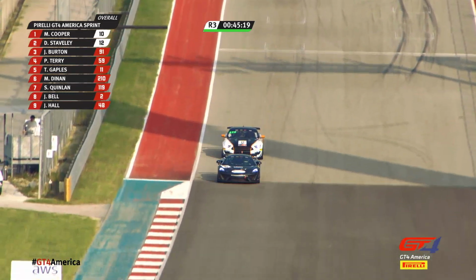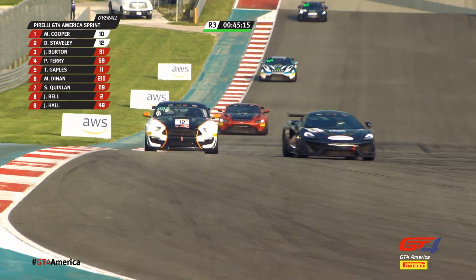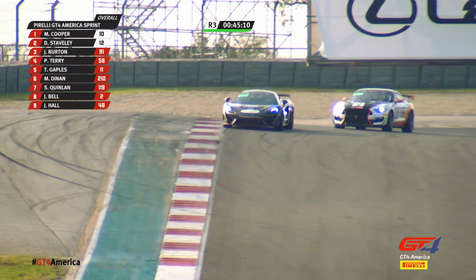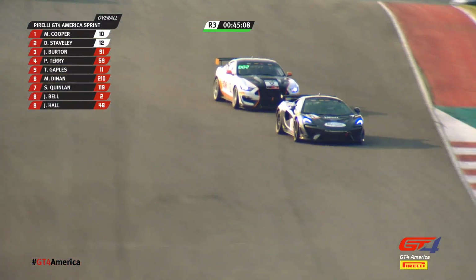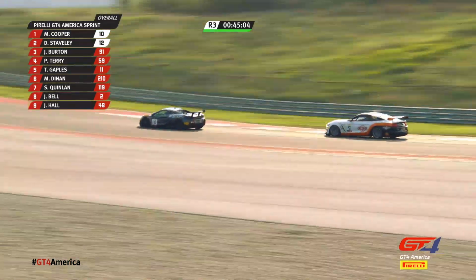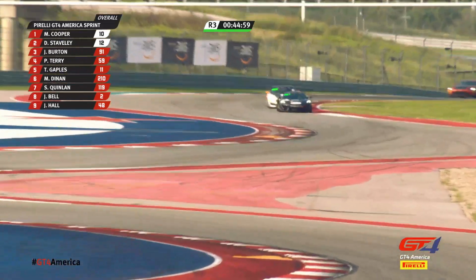But here we see Drew Stavely tucked right into the back of that McLaren. He's keeping it tight here today. Michael yesterday just seemed very determined to try and control the race in the early going. When Stavely got the jump on him, he really made some big moves to try and get the lead, but ultimately then used patience and time managed to make the move very late in the going.